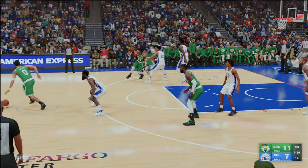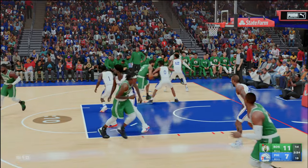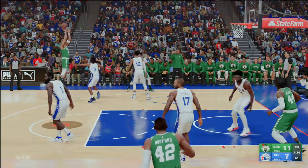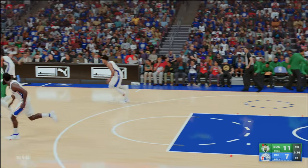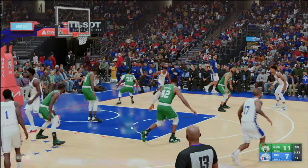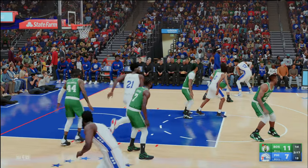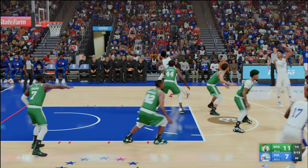Pass to Tatum. Back to Smart. Outside Tatum. From outside off the mark. The 76ers have gone 50% from the field, hitting 3 of 6 since the opening tip. Maxey kicks to Harris. Pass to Embiid.